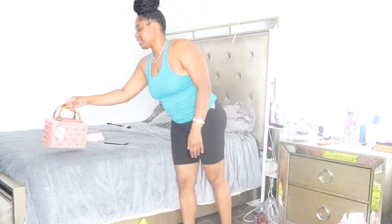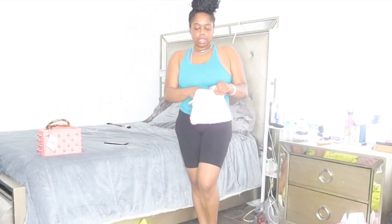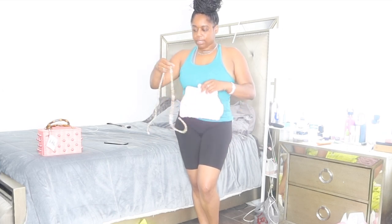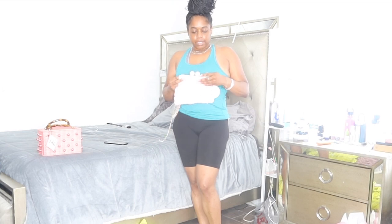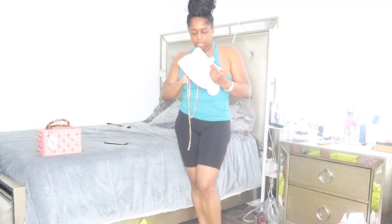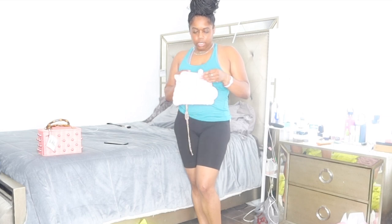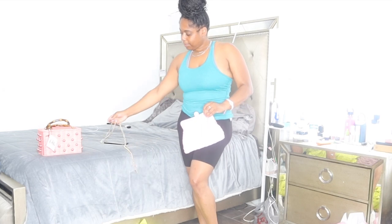I'll find something to do with it, but I don't think this is for the wedding. This one, I will probably carry to the wedding. Gonna put the chain on it so you guys can see what that looks like. Let's see. Where'd the chain go? Okay, so I have to take this off. Hold on. I guess you could do it like this.